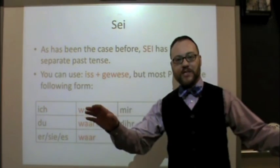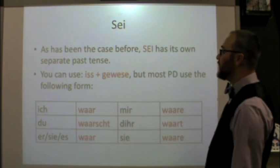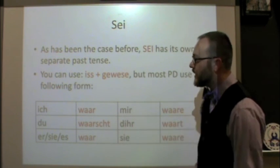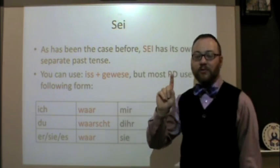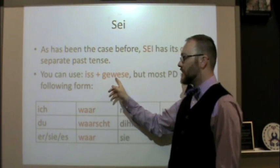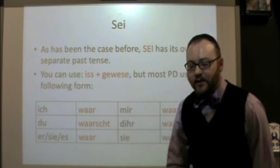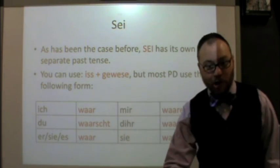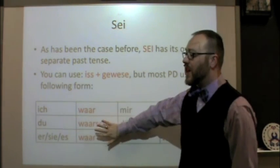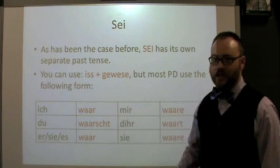Now, as is always the case, sei is different. Sei has its own separate past tense. What? Yes, it does. You can form sei in the present perfect tense like what we were just doing. If you were to do that, it would be sei plus gewesen. Gewesen is the past participle of sei. But most, if not all, Pennsylvania Dutch speakers that I know and have ever encountered will always use this following form for the past tense of sei instead of ist gewesen.